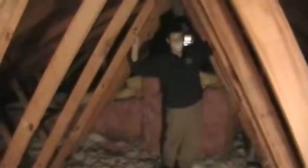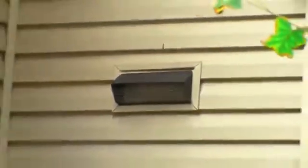So really, they should vent out either through a roof vent or through a sidewall vent, or worst case, come down and pop out as a soffit vent type thing. But you definitely want to get it out of the attic.